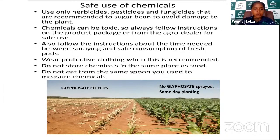So we spoke about issues to do with protective clothing. We also spoke about the way you're going to store the product. Chemicals, like we said, the mistake is to think that if it's a green label, maybe we can store it next to food or even in the same containers with our food.